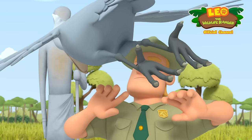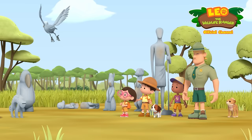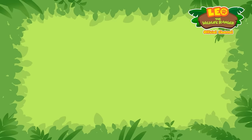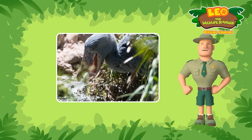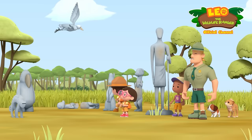This is one angry shoebill. What happened? I'm not sure. I think we found its eggs. I see. Shoebills take good care of their eggs. Besides protecting them, they even water their eggs, sometimes 4 to 5 times a day, to cool them down. They'll also pack their nests with cool, wet grasses and stand over their eggs to provide shade. It's just protecting its eggs.